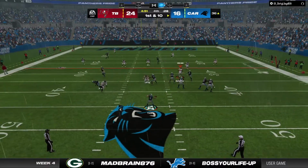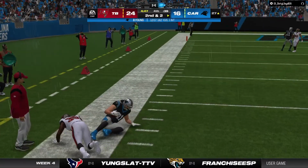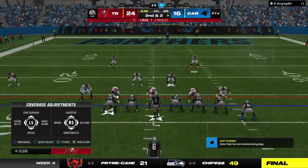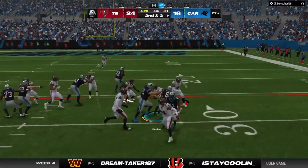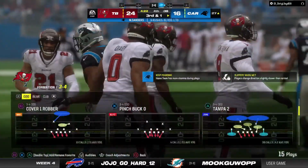It's Young on play action. Big strides, look at him go. And down to the 27-yard line. A gain of 8 there on the play. And they'll be left with 2nd and a couple. Running right, here's Sanders. And he'll only get a yard to bring up 3rd and 1.